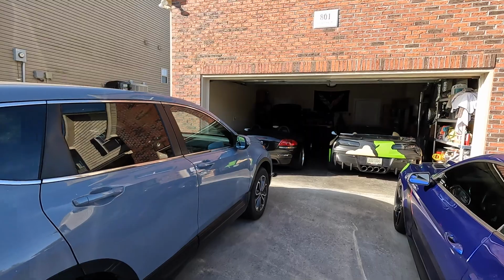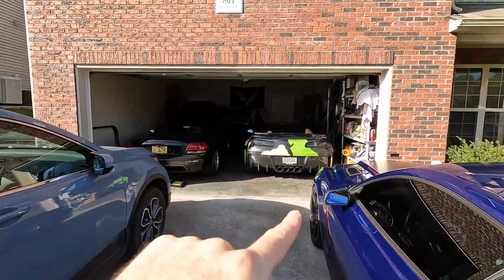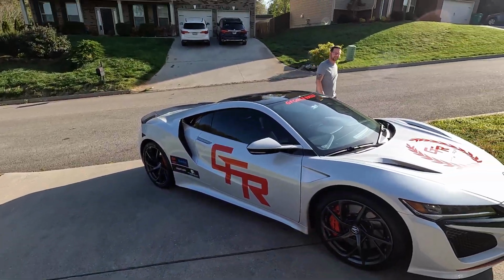Today we are embarking on a multi-day journey. We're going on the GForce rally, and we're not taking the Viper because the Viper's radiator exploded, but that's not why we're taking the NSX. We're not taking the Corvette. We're not taking the Mustang. We are taking the NSX with Jamie.